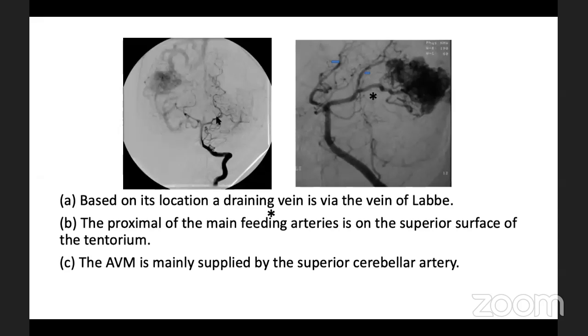So based on its location, we cannot see a draining vein to the vein of Labbé, but it is a possibility because it's on the tentorial surface there. And the proximal feeders are on the superior surface of the tentorium, because this P2 branch is where exactly they will be found. Of course, it has nothing to do with the superior cerebellar artery, which is infratentorial.